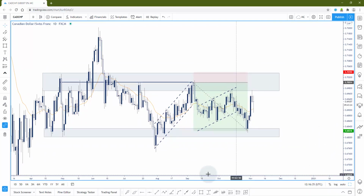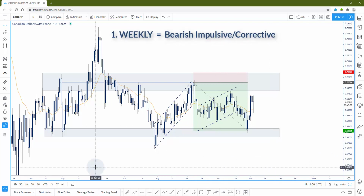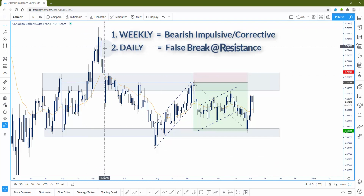So to summarize, on the higher time frame, the weekly chart in this case, we do have a bearish impulsive and corrective structure. And within this corrective structure, we have a false break to the upside. Price slams back down into the corrective structure.